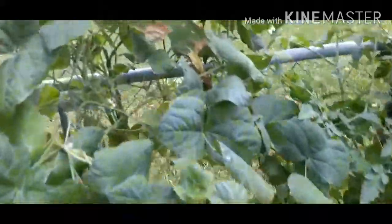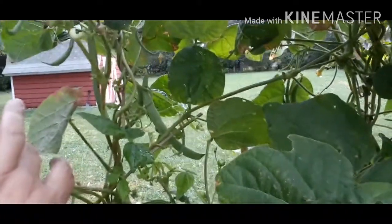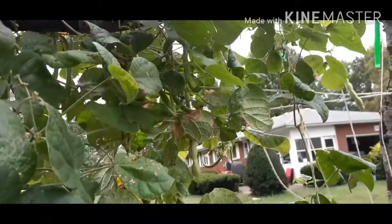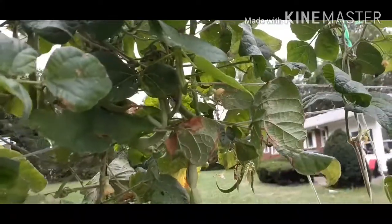I am still getting green beans, so I do have to harvest some of those. Lots of green beans there. I got some harvesting to do on that.